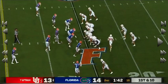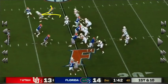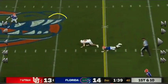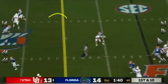Utah now down 1, 1:42 left in the second quarter here. Good communication here between Trevez. And unfortunately for Trevez, he's going to be one-on-one against 80. And 80 is going to just tear him up and gain 10 yards. Now, look, if you want to play as the nickel at Florida, this stuff cannot keep happening. It just can't keep happening.